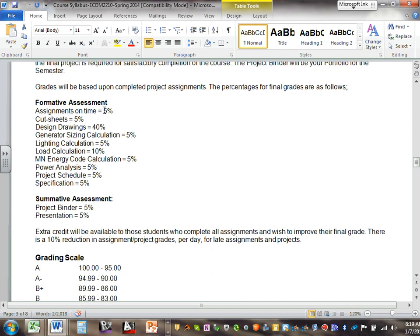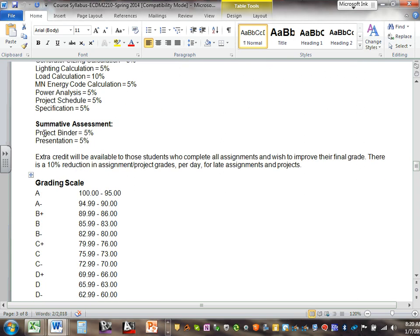I will give you 5 points for assignments in on time. Cut sheets, 5 points. Does that sound familiar? That's how we do the project. All your Revit, Karen, is only 40% of the project, just FYI. And generator sizing 5, lighting calculation 5, load calculation 10, energy code 5, power analysis, SKM 5, project schedule 5, specification 5, and project binder, put together a nice project binder, get 5 out of 100%. Just have a nice looking binder to present. And presentation is 5%. That will add to a total of 100% of your grade in this project. Does that make sense?